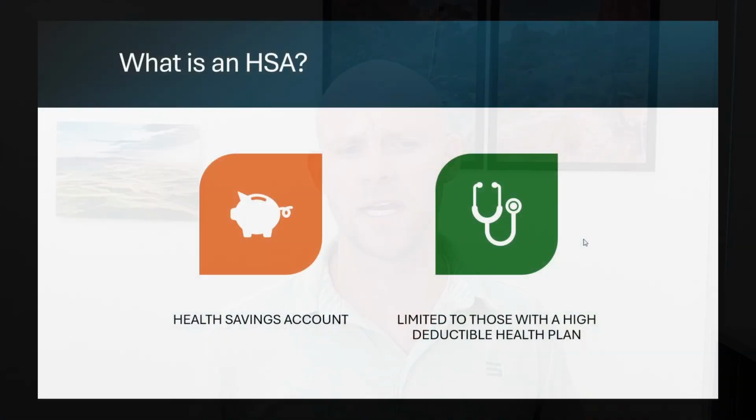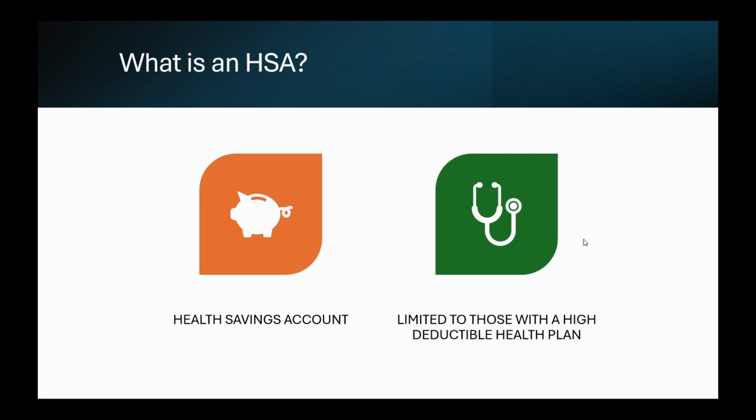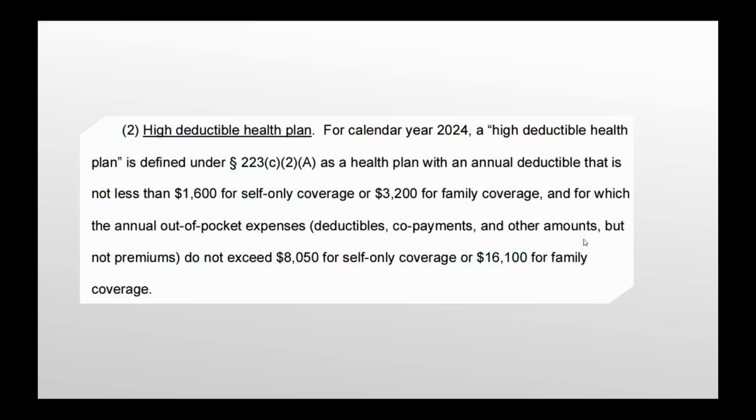So what is an HSA? It's a health savings account used for medical expenses. And in order to contribute to an HSA, you have to be on a high deductible health plan. So what does the IRS say is a high deductible health plan? For 2024, it's where your deductible, the amount you have to pay out before insurance jumps in, is $1,600 for self-only coverage or $3,200 for family coverage. So the deductible on these plans is higher, meaning your initial out-of-pocket is higher, but you're able to build up your account. So if you have a lot of medical expenses, chronic illness, etc., this might not be the right account for you at this time.